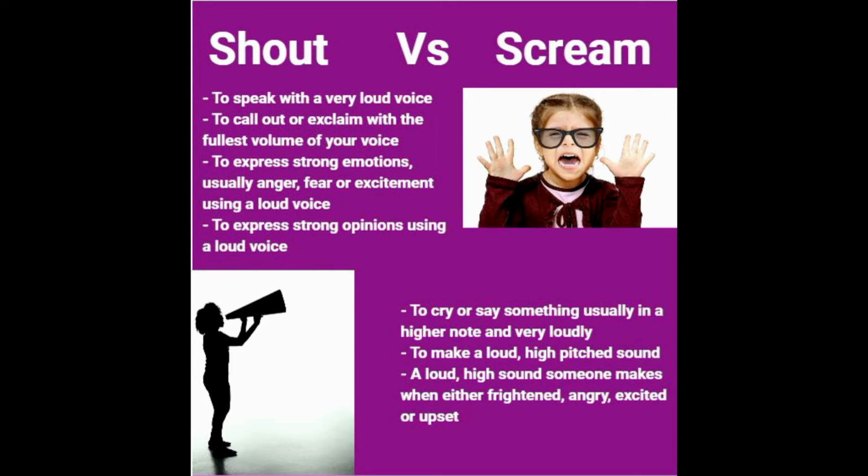We also use shout when we want to call out or exclaim with the fullest volume of our voice. So for example, if you see a friend walking down the street that is quite far away from you, you cannot simply say, "Hey, how are you?" You would have to shout the person's name to grab their attention.